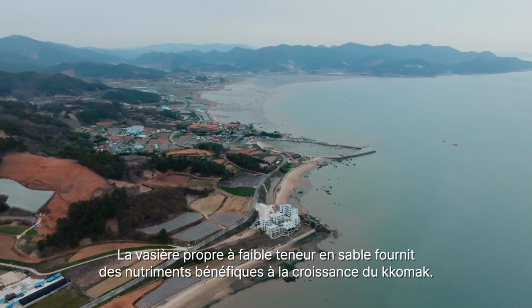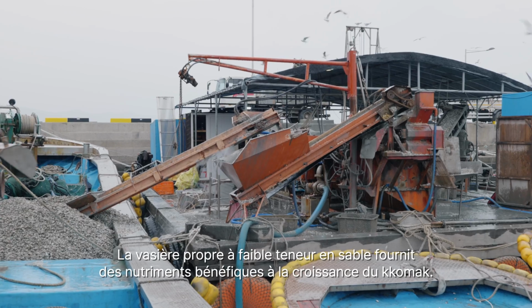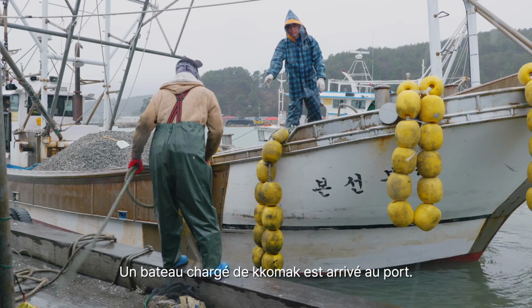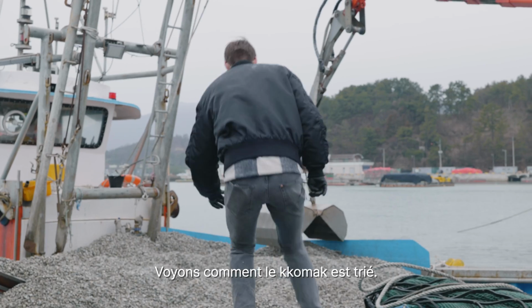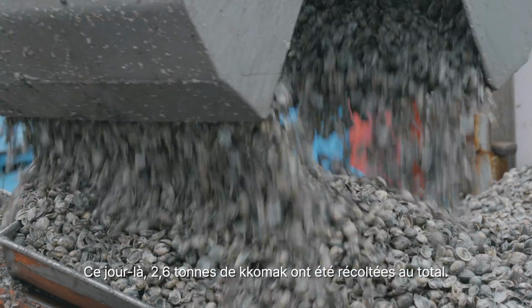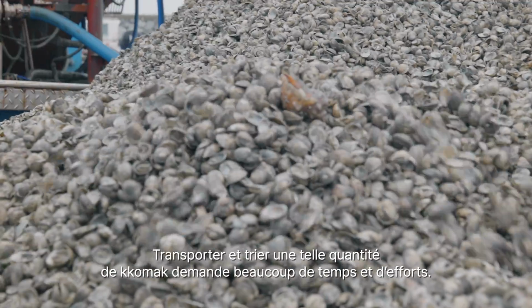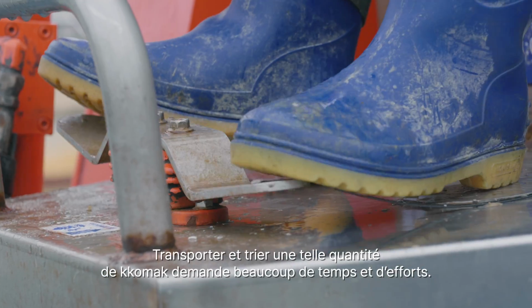The clean mudflat with low sand content provides beneficial nutrients for the growth of kkomak. I met with a kkomak producer on my visit to Busan County. A ship full of kkomak has arrived at the port. Let's have a look at how kkomak is sorted. On this day, 2.6 tons of kkomak were harvested in total. Transporting and sorting such an enormous quantity of kkomak takes a lot of time and effort.